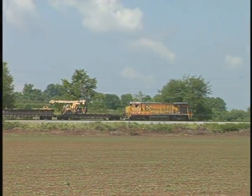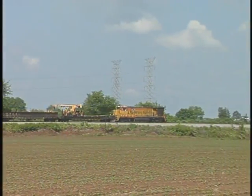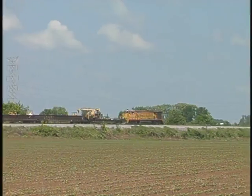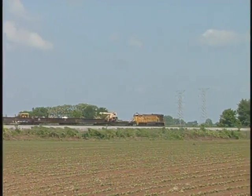North of Deckard, a CSX work train heads north. The locomotive has its long hood forward. This is the last train of the day until 5:20, and it's only 9:30 in the morning. CSX is shutting down the Chattanooga subdivision to do track work.